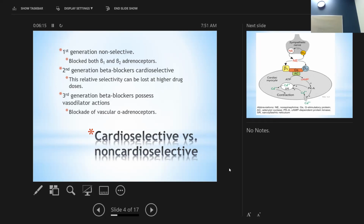Propranolol, remember, is lipid soluble. It crosses the blood-brain barrier, and therefore it's used to treat migraine headaches. It decreases blood flow to the brain, and that is one of the aspects of migraines, vasodilation in the brain. Generation 2s are cardioselective.